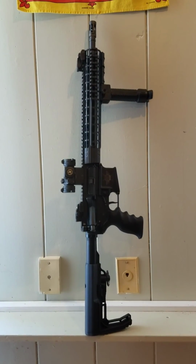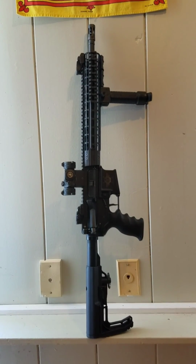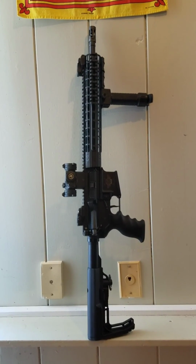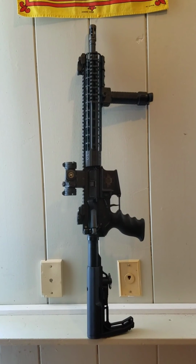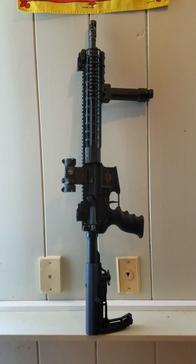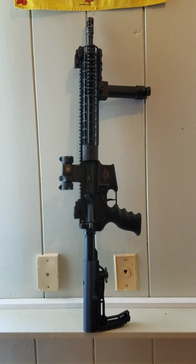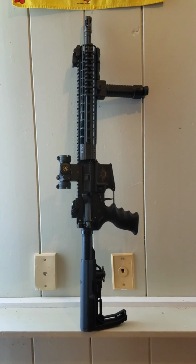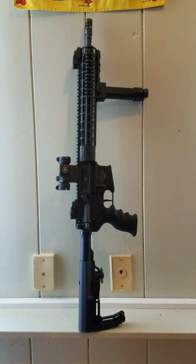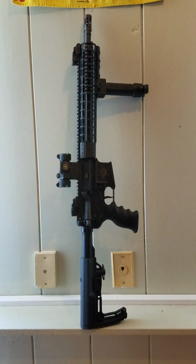So just food for thought. If you have an AR-15, tap, rack, bang. Tap the forward assist before you take the weapon off safe and fire to ensure your bolt's properly seated. All that good stuff. And also, watch YouTube videos. There's a lot of great videos out there that cover a lot of this stuff. So anyway, enough beating a dead horse.